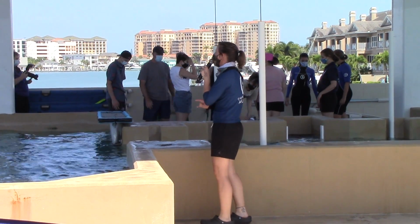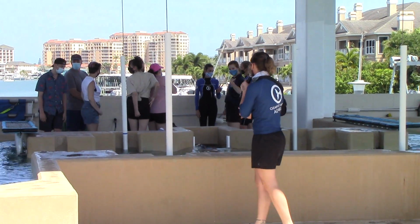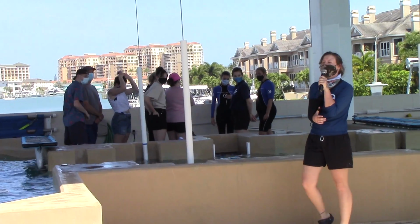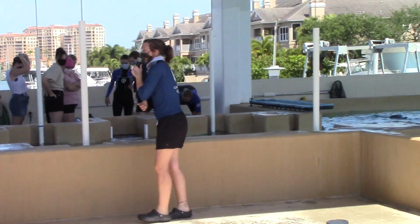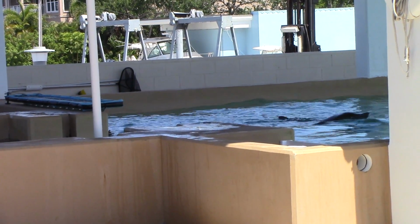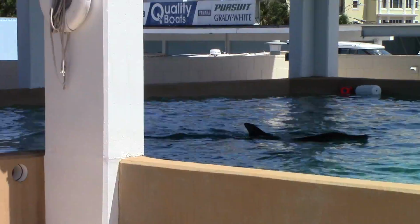And when we start talking about reinforcement, there are 2 different kinds of reinforcement that we can utilize with these guys. The first kind is going to be what we call primary reinforcement, which is going to be anything that the dolphins find naturally reinforcing. Does anyone have a guess as to what a dolphin might find naturally reinforcing? Food, yeah. Food is a great example of a primary reinforcer.